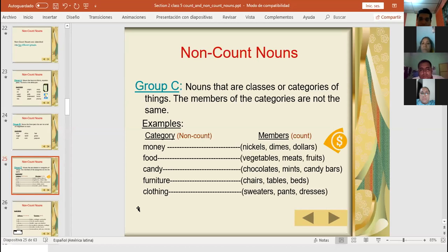A lot of people would say, teacher, but money, you can count it because you say, I have $5, all right? But if I ask how much money do you have, I don't say how many money do you have. When you go to the store, you ask, how much is this? You don't say, how many is this? Why? Because the members of the categories are not the same. When we talk about money, we have nickels, dimes, pennies, dollars, quarters. So not all of money are the same. That's why money is non-countable.